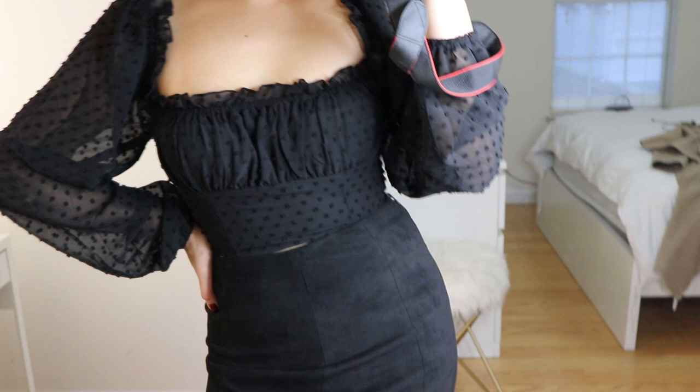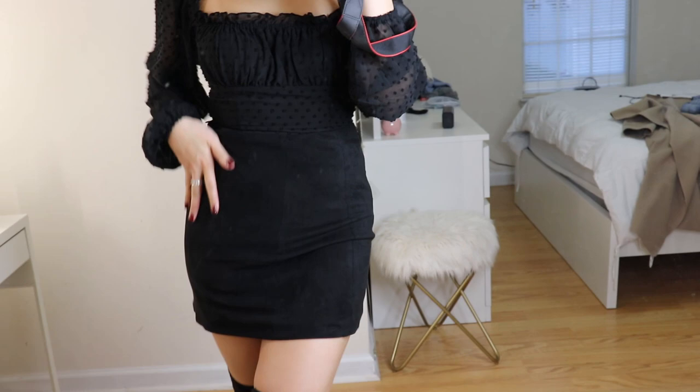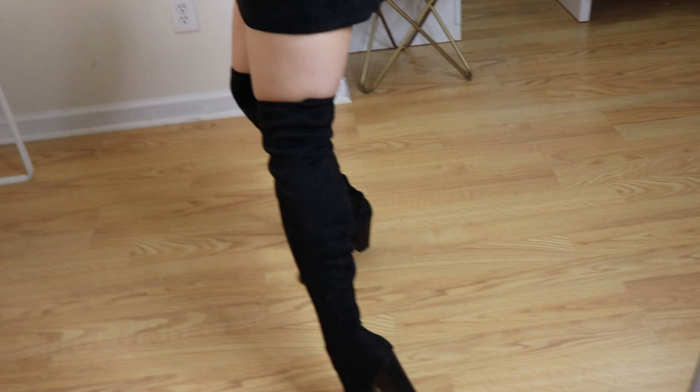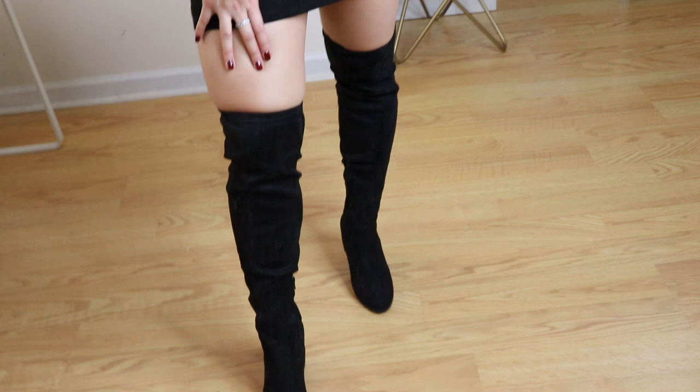So this is my second outfit. I switched the bottoms. Instead of jeans, if you want to make it dressy, you can do this very soft cotton skirt with thigh-high boots. Both the skirt and thigh-highs are from Forever 21. Super cute. I have a pair of thigh-highs from Fashionova that I've had for a couple years and they started failing on me, so I had to get a new pair this year.